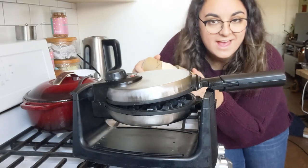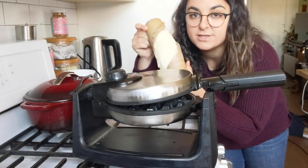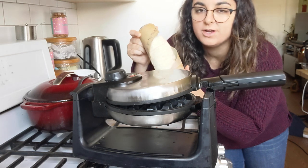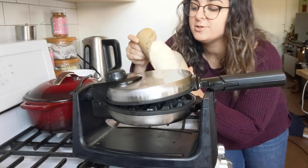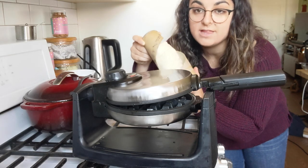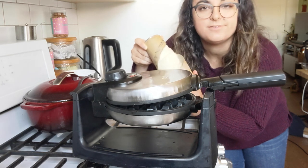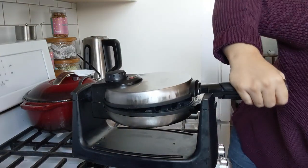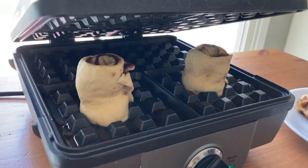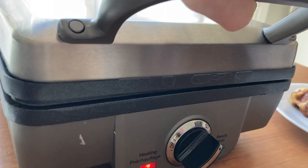So back to hanging out with Catherine and her waffle maker. I've got a bunch of biscuits and I'm just gonna stick one of them in here and see what happens. Should I do two? Yeah. So I'm gonna put two biscuits per waffle and then we're gonna toss them in some cinnamon sugar possibly, or just eat them as is. We'll figure that out. Put them in the center, and then just squish it down. Here we go again. Squish it down.